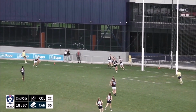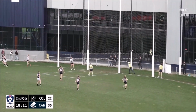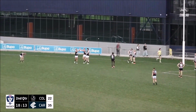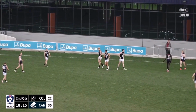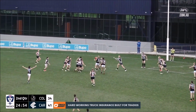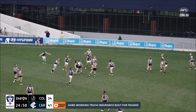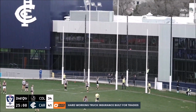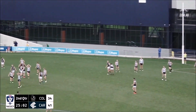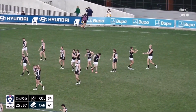It falls out the back here. Underground handball turns over. Moore gets the snap and kicks the goal. Another goal from turnover. Towards the top of the goal square, Lemmy flying. And take the mark. He's going to have another go at it. Ball partially smothered in the air. Now Marr. Can he have a shot? He can, and it's good. Xavier Marr with his second goal of the day.